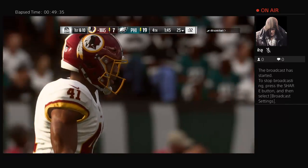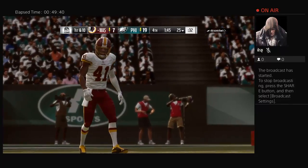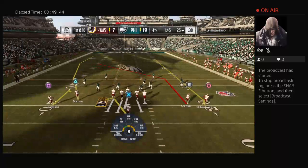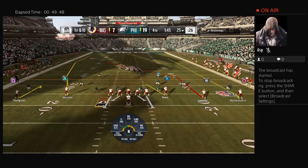And when you start plotting for this drive, when you start thinking to yourself, okay, what are we going to do? You don't go away from what you did before because that worked, but you have to be prepared for wrinkles and counters because you know they'll make some adjustments. Smith and the Redskins will come up now 1st and 10.